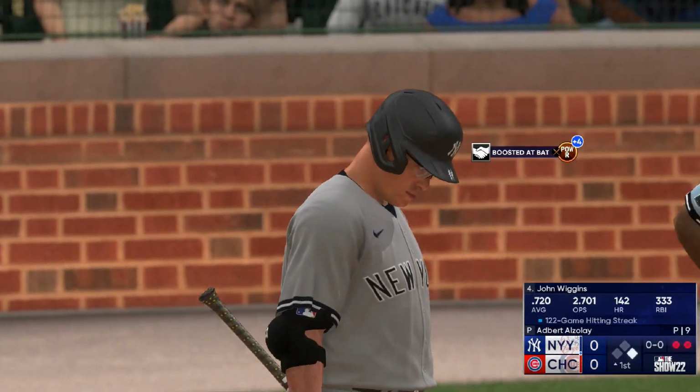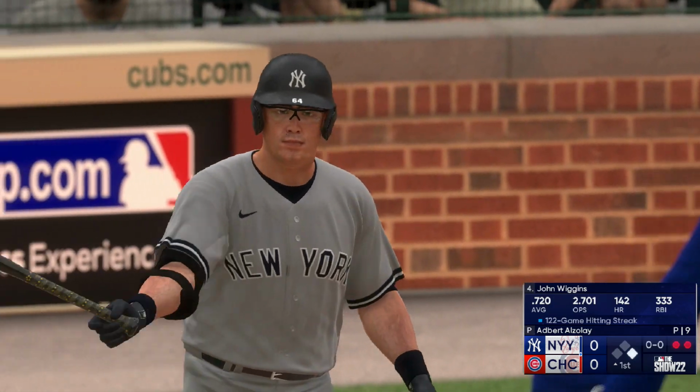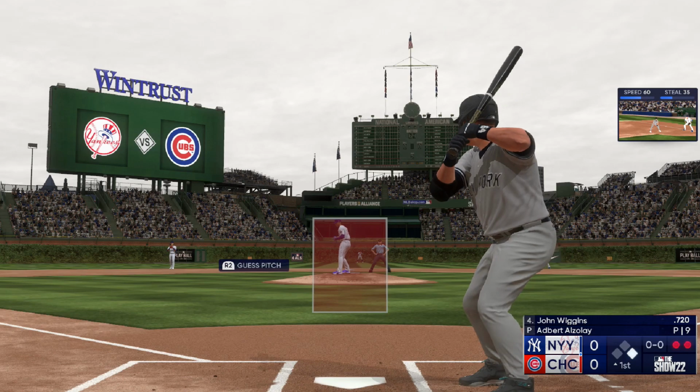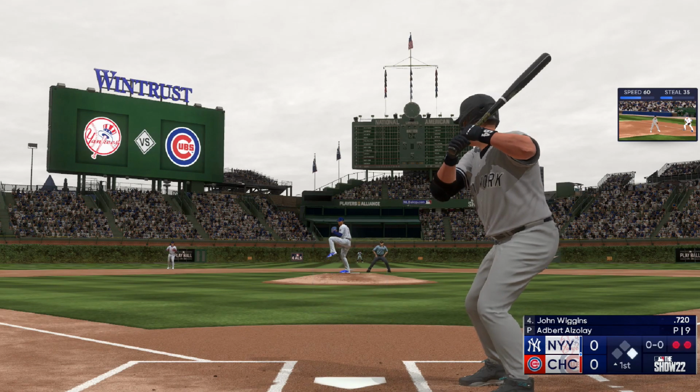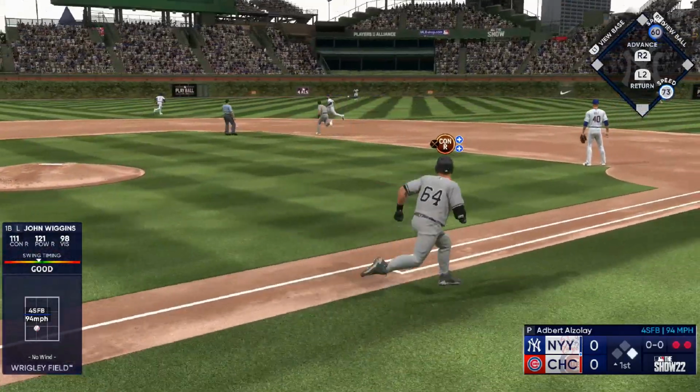And now it's going to be number 64. You talk about the power and the speed together. Well, we knew he was going to be a stud just coming up, making his way through the minor leagues, and quickly at this level, an impact player.